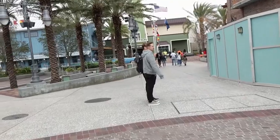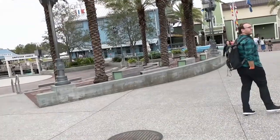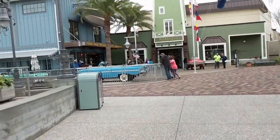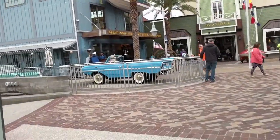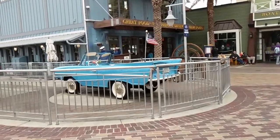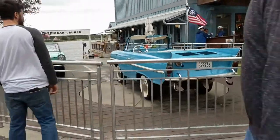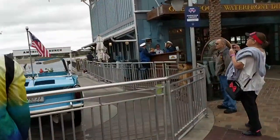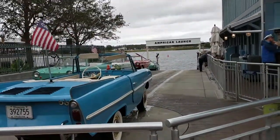Now then, I'm going to show you this. See this? The Amphicar launch? Oh, yeah. You can actually get in them cars and they'll go around that lake. Apparently this boathouse restaurant is very nice as well. Yeah, I have heard stories of that. So there's your Amphicar. That's what you get in. And it actually launches into the lake. Look, they're going to go. You can take a ride. It'll be nice for the whole of the man. It'll be lush, it'll be lovely.